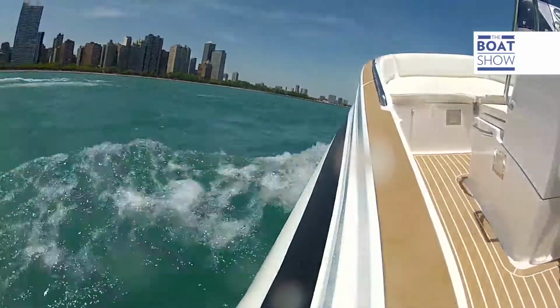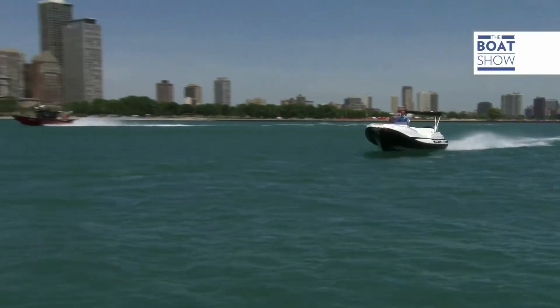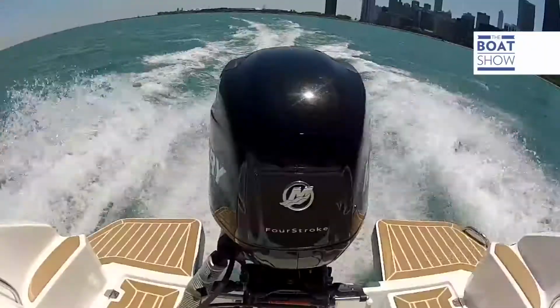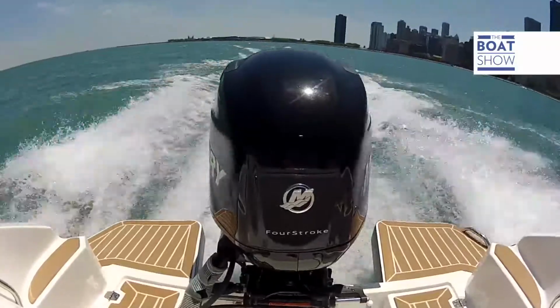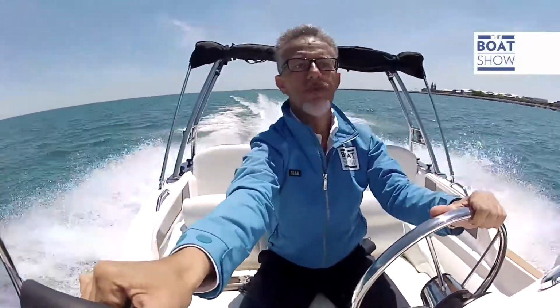The tubular sits nicely on the surface, keeps the wake in check, stops there being too much lean. It's very comfortable. I get the impression, though, that even this boat isn't so impressed with this speed. So let's wake it up. Okay. Right, now I can hear it sing a little better, and I like it a lot more.